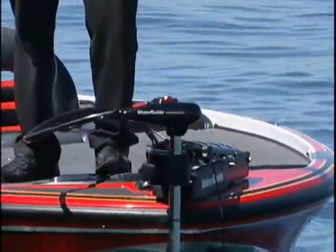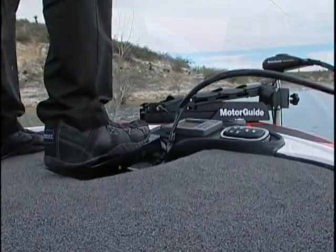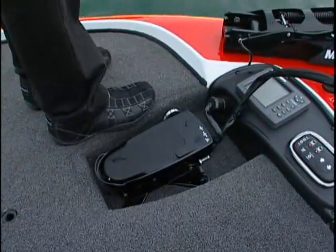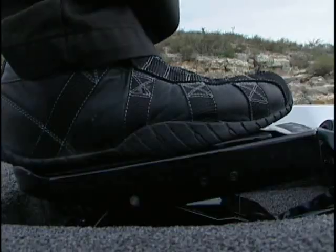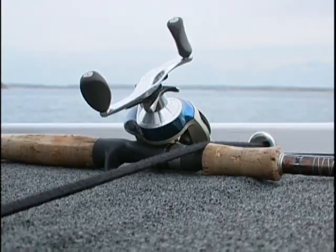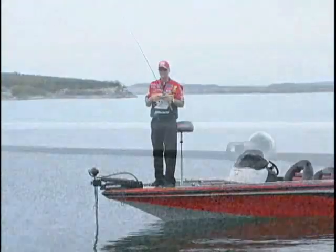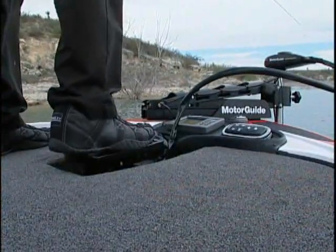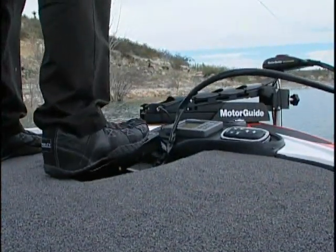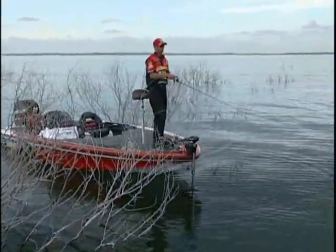Up front, you'll find an 82-pound thrust motor guide trolling motor that is simply a machine with a gator mount for toughness. The deck has an anti-fatigue pad built right in for all-day fishing comfort, something I appreciate for those long days on the water. Surrounding the super wide deck is a low-profile gunnel that increases the fishable deck space and keeps you closer to the action. And check out this recessed trolling motor pedal. It gives me the balance and comfort that I need to run this motor even when it's 4 or 5 foot waves out there.